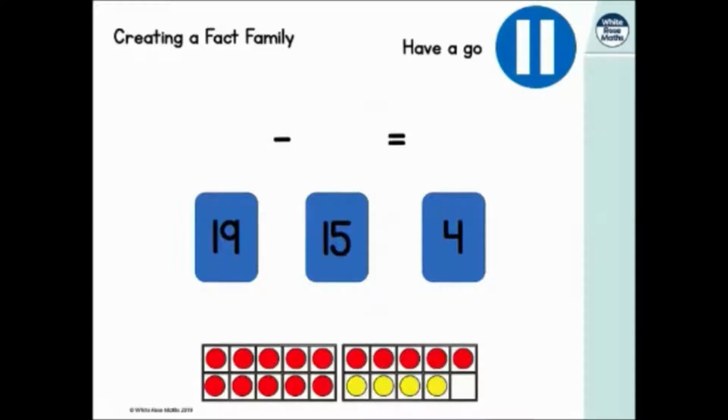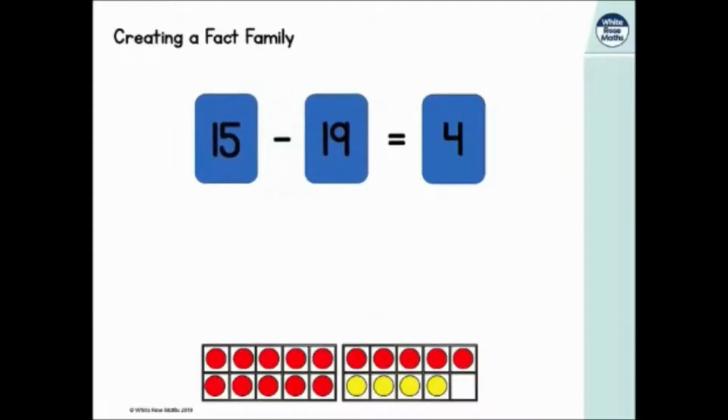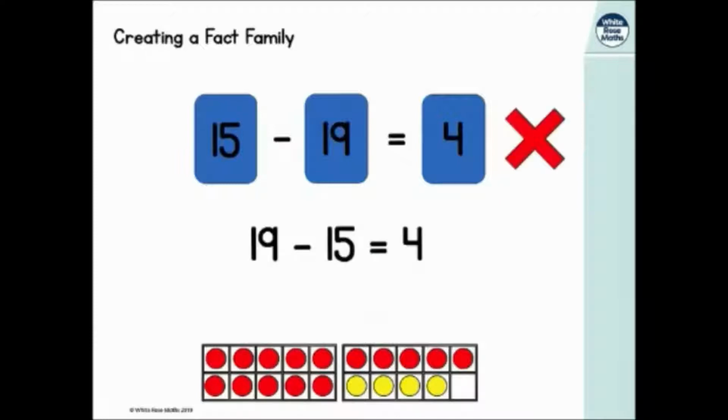Yes, that's right. You can just slide them in this time. 19 subtract 15 is equal to 4. Last time, when we looked at addition, we swapped the first 2 numbers round because they were commutative, like this. Can you do that with subtraction? No, that's right. 15 counters take away 19 counters doesn't equal 4 counters. 19 subtract 15 equals 4.